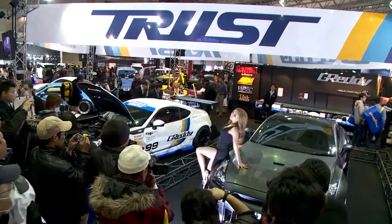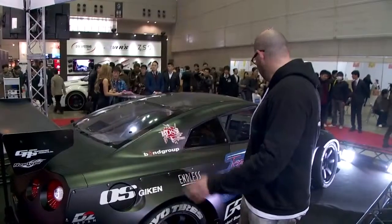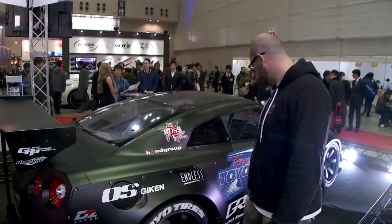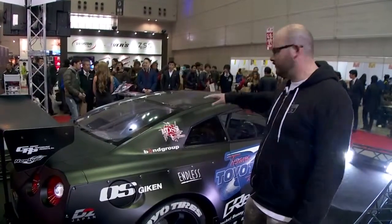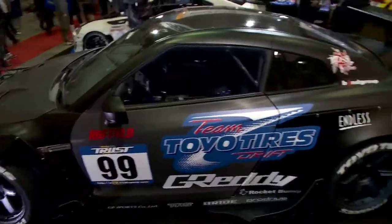Okay, so we're here at the Trust stand where we come to see the R35X. It's a pretty wild-looking machine. It has a wide body with over fenders, front and rear. Lots of carbon fiber on the roof, the doors, and the bonnet. But the actual special thing is that this car's been built for drifting, so it's no longer four-wheel drive. It's been converted to rear-wheel drive. Runs a sequential transmission and also has 1,000 horsepower, so a pretty powerful machine. Probably one of the most extreme cars of the show.